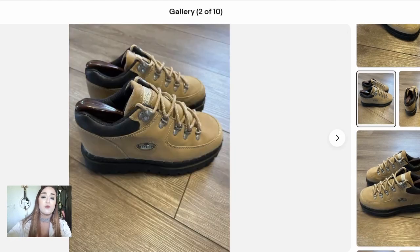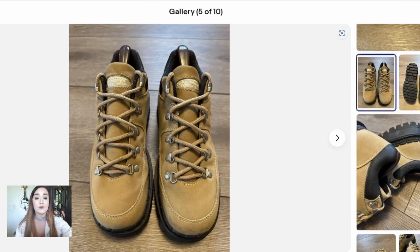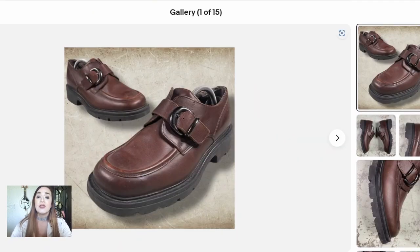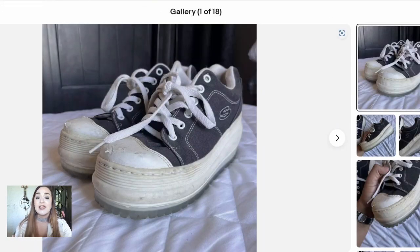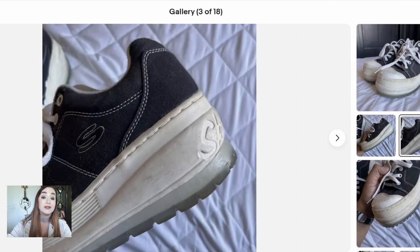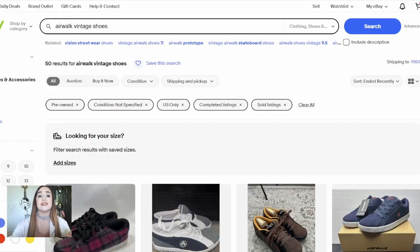So this is a pair of what are called Jammers here. This is just a style of one of their shoes. And this style in particular is selling really well right now. So those are a lace up style. And those sold for $100. And then we have a pair here that are a little bit more on the dressy side, like I mentioned. Those sold for $59. And then we have some of the more athletic tennis shoe style, and these are a platform. And you can see some of the scuffing at the toes of those shoes, pretty heavy scuffing actually. And those sold for $80. All right, so this next brand is Airwalk.